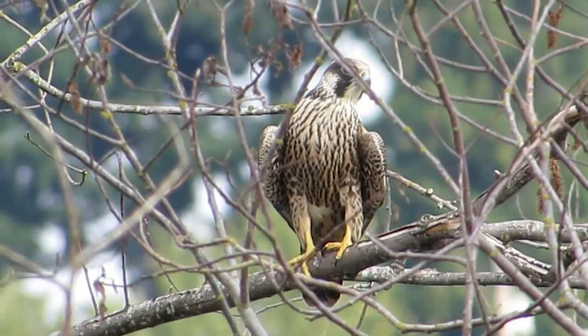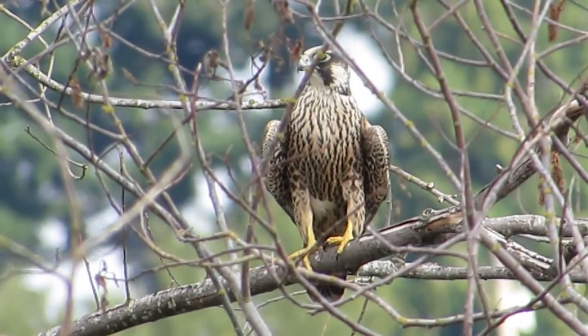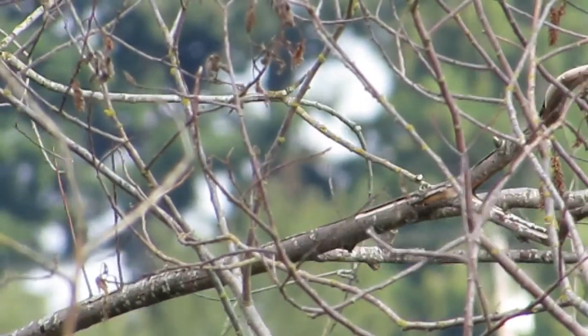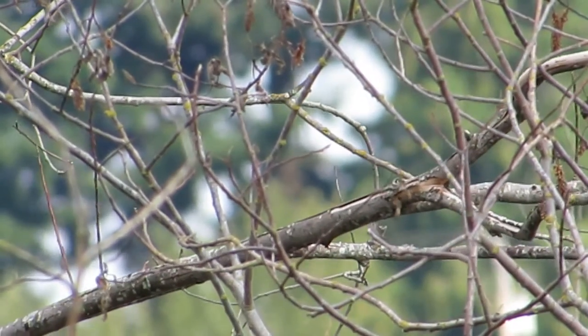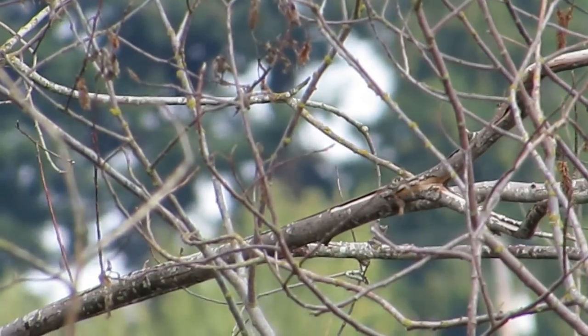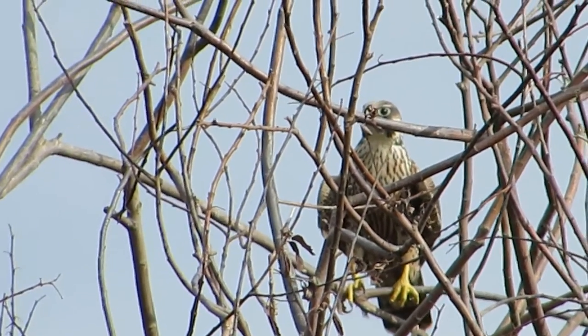Now, this might be a juvenile here. Yeah, I think we have a juvenile peregrine hanging around here. I don't know. The feet are kind of yellow, but it's got the stripes. Now they're chasing kingfishers again. And we also have two Merlins in the area. There he comes around again. They're buzzing around here, just hunting the area.